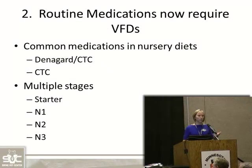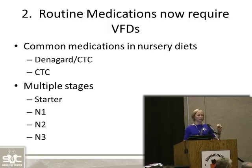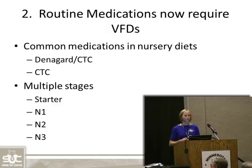Routine medications, as Dr. Ruin talked about, will now require a VFD. So can everybody raise their hand if they have at least one nursery diet that has Denagard or CTC in it? What about 2 rations in their nursery that have at least CTC and Denagard in it? Yeah, so these common things that we're used to just putting in our feed budgets are now going to require a VFD. So there's a little bit more paperwork and communication that's going to have to happen. And each diet needs to have its own VFD. So you can't just say, for my nursery, I want to put Denagard and CTC, and here's one VFD.